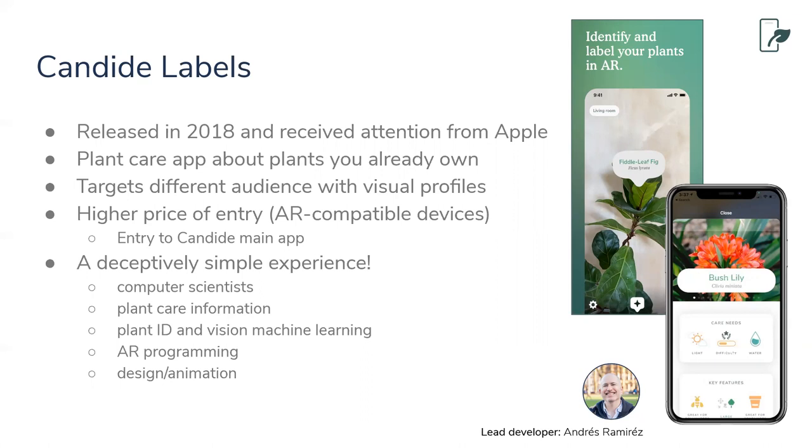And the point of this app was to enable people to place virtual or augmented reality labels on their plants at home. And these were specifically plants that they already owned. And the point of it was to allow people to seek basic care information about those plants and for them to be able to look after them very easily and have these very simple visual profiles that were specifically targeted for this type of audience.